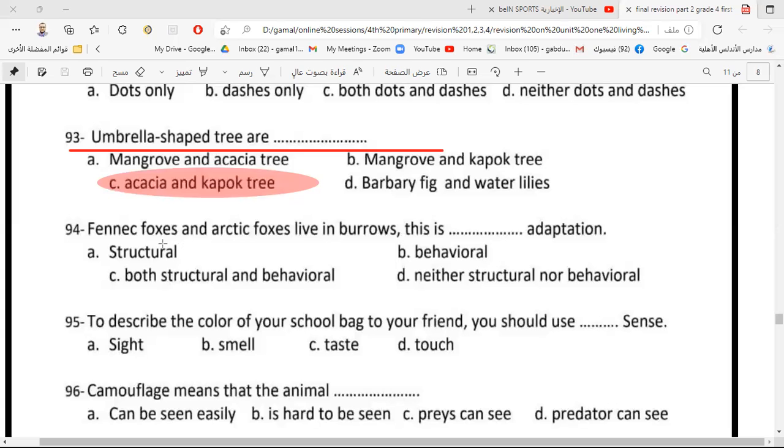Fennec fox and Arctic fox live in burrows. This is behavioral adaptation. Very good, my son. What is the meaning of behavioral adaptation? It is a change in the behavior or in the act of the animal. Like the chameleon, it puffs its body with air.